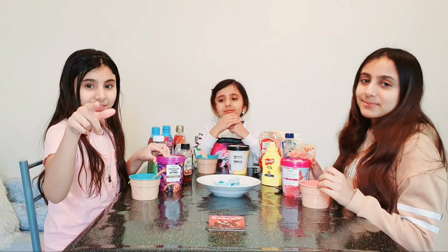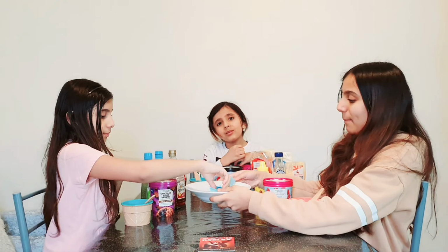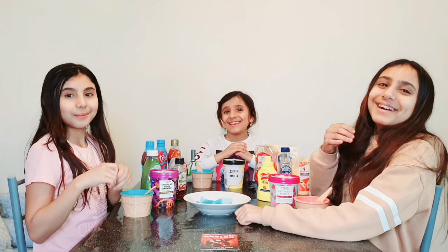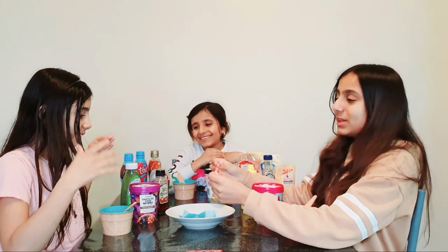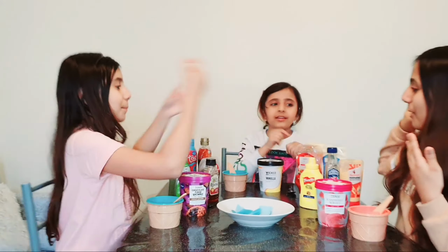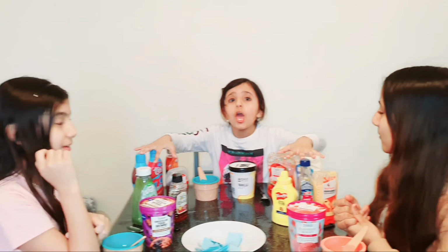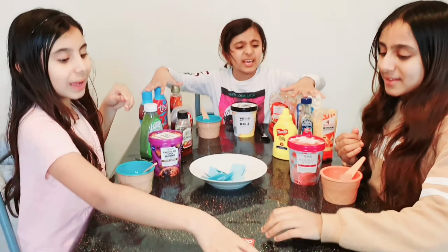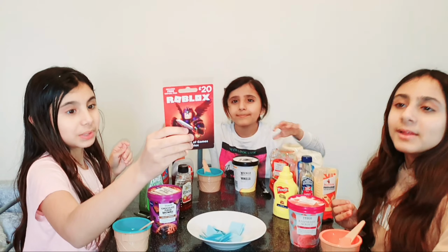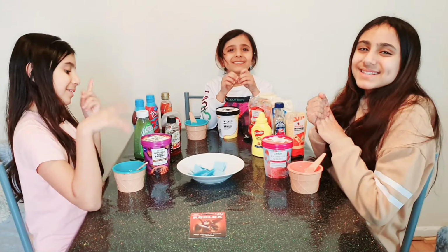Ice cream challenge. Yum. So basically, we get some ice cream and we have to pick a paper from the bowl. We'll open it up and see which one we get: the good side or the bad side. If you get the most good sides, you win. If you get the most bad sides, you get a punishment. The winner gets £20 of Robux. So let's start the challenge.